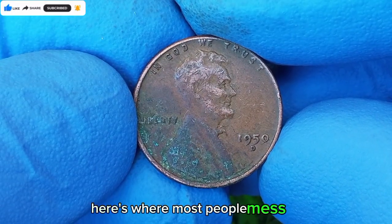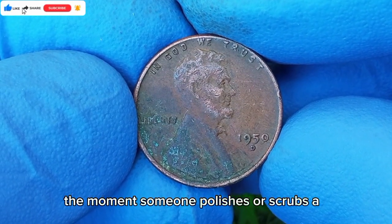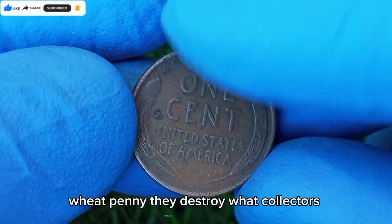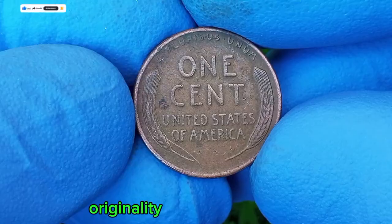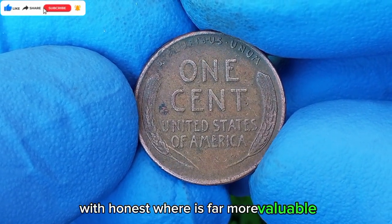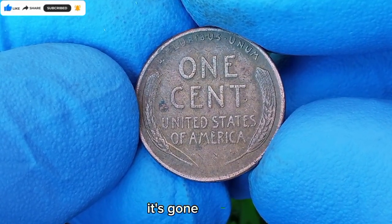Here's where most people mess up. They clean the coin. The moment someone polishes or scrubs a 1950 D-Wheat penny, they destroy what collectors value the most: originality. A naturally aged penny with honest wear is far more valuable than a shiny one that's been altered. Once that surface is gone, it's gone forever.